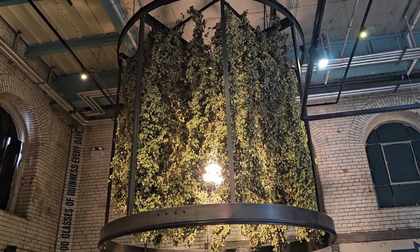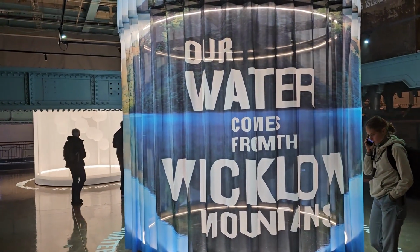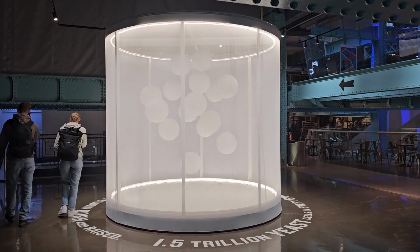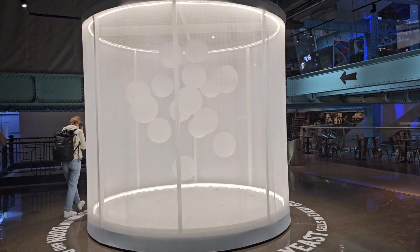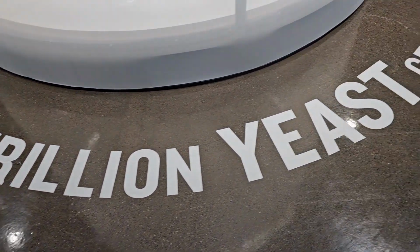The water used for Dublin brewed Guinness comes from the Wicklow Mountains in County Wicklow, which is known colloquially as the Garden of Ireland. However, now Guinness itself is actually brewed in over 50 countries worldwide.